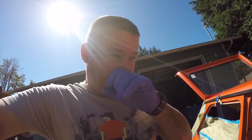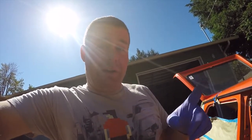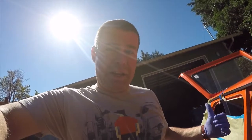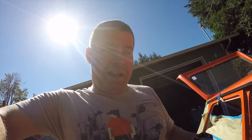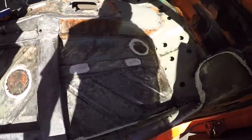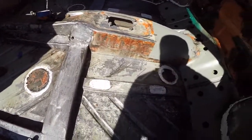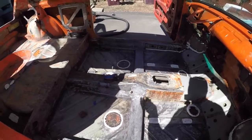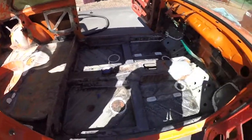Alright, while my horribly slow compressor is recharging, I figured I'd show you. I hope you can hear me over the compressor, but I blew it out with compressed air at about 80 to 100 psi at the gun, vacuumed everything up, went back, blew it out again, and you can see, well, hopefully you can see, there we go, at least as much stuff or more came out the second time.